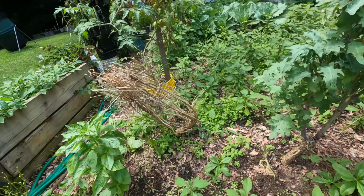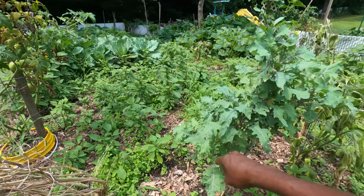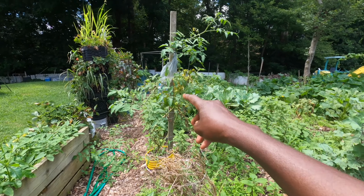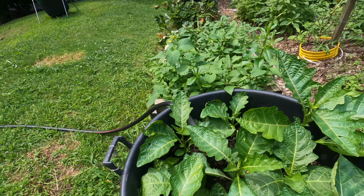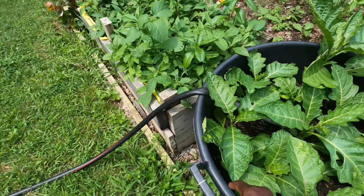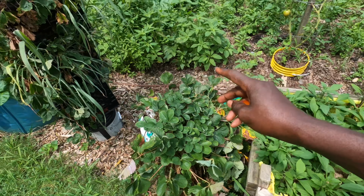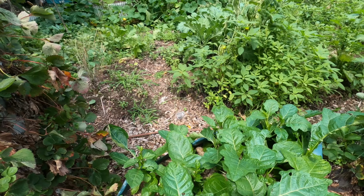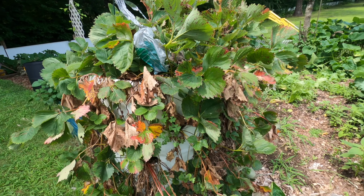So over here on this bed, we have sweet bitter leaf. We have kale. Right here, this is the old kale that we harvested seeds from. And we have tomato right here. And over here, this is a new container of anchia. You can see the anchia is doing great. The raised bed over here is bekang. Then we have our strawberries over here, and then we have more anchia, and then we have strawberries.